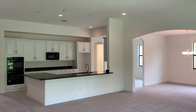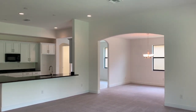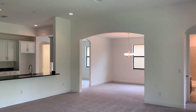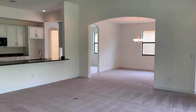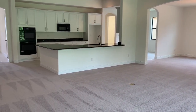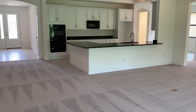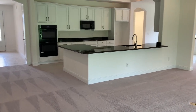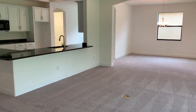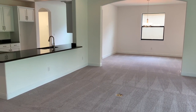So again, you got your kitchen that's right off your family room, and then right off the kitchen area, you have your formal dining. This is a very big room. So if you're into a lot of entertaining or anything like that, this will definitely hold it. This is a party house. Got your gourmet kitchen, big family room, everything's open. So if you're entertaining, everybody could be throughout the house, and yet your kitchen's gonna be the center of it.